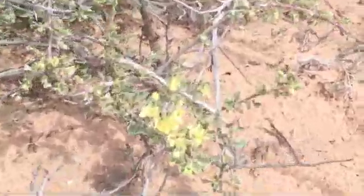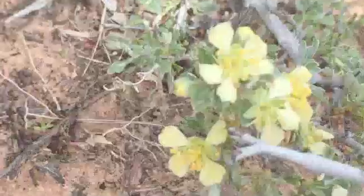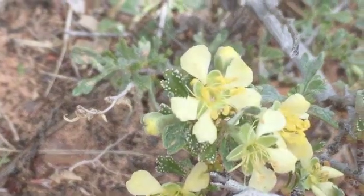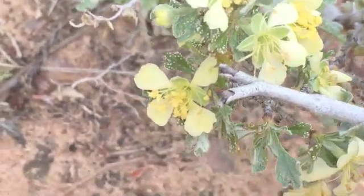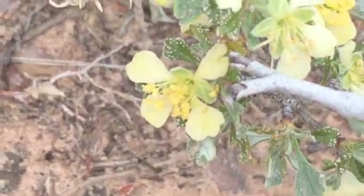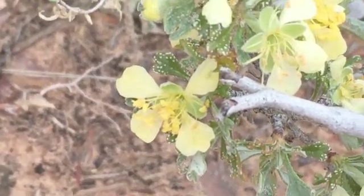But I mainly just wanted to point out the flowers with the pale yellow, 5 free pale yellow petals and lots of these yellow stamens. Those are very Rosaceae, rose family looking flowers.